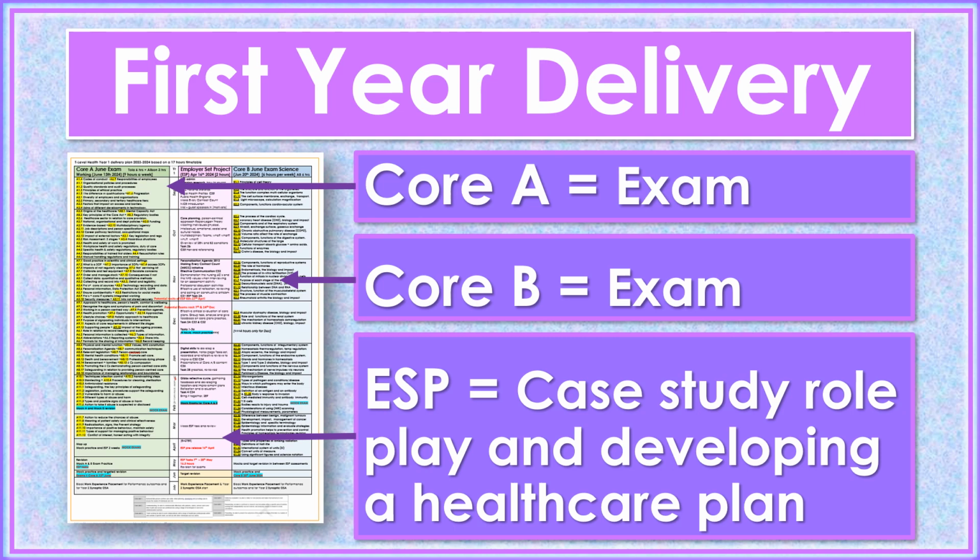It's about a case study person, but that case study may have a mental capacity assessment requirement. In Core A, you're teaching about mental capacity assessments. You then link that to a potential case study in ESP so that you can actually then show them and prompting them how it works.